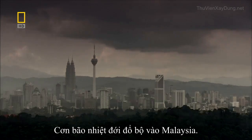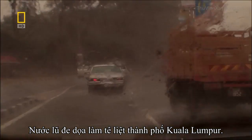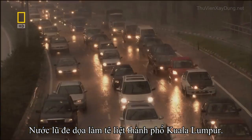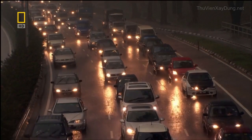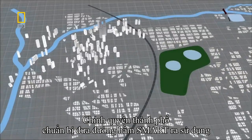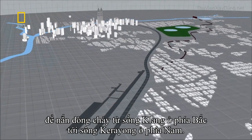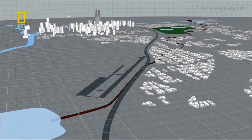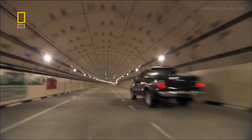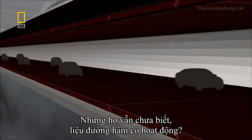A huge tropical storm pounds Malaysia. Floodwaters threaten to cripple the city of Kuala Lumpur. Officials prepare to put their giant new Smart Tunnel into action to divert water from the Klang River in the north to the Karayong River in the south. But they still don't know yet if it will actually work.